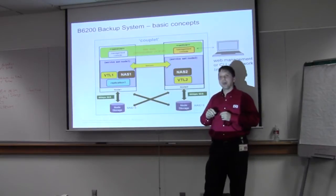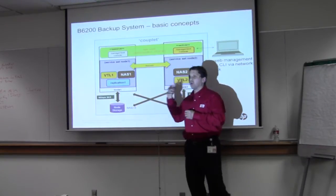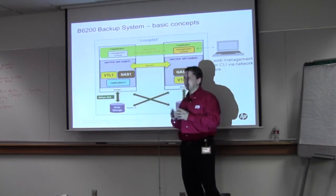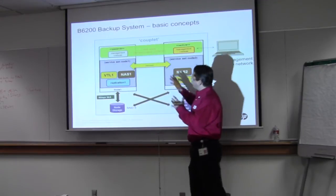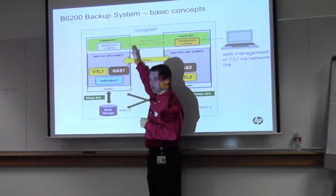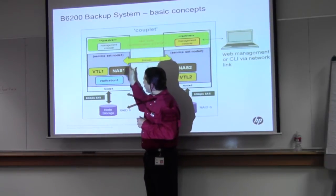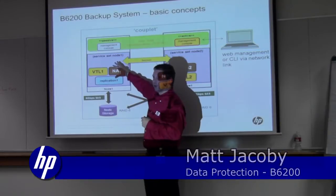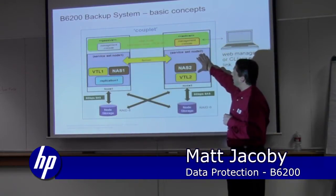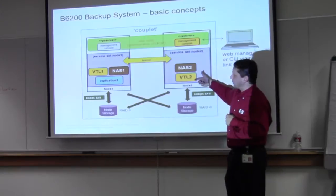There's nothing that the administrator would have to do on the back end to get these things to work in a clustered environment. It's all handled by the operating system itself, the management. So what I'll do is I'll focus in on a single node. You'll be able to create VTL or NAS, and you'll also be able to replicate to this single node. The same thing is true on the other node within the couplet. You can have a separate NAS share in a different library.